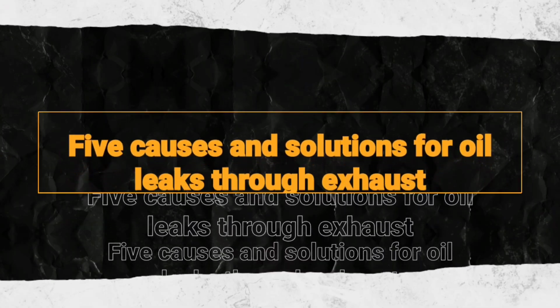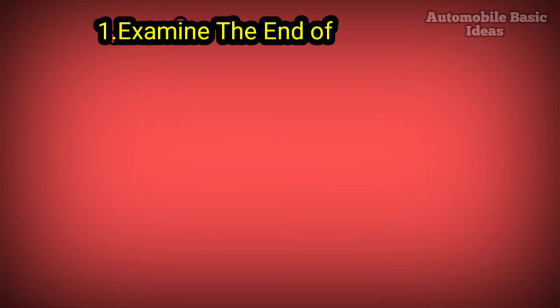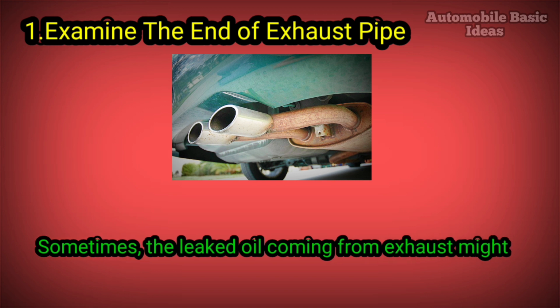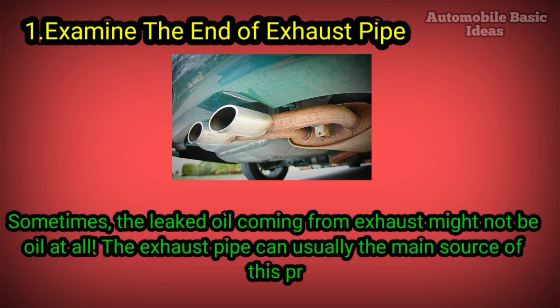5 causes and solutions for oil leaks through exhaust. 1. Examine the end of the exhaust pipe. Sometimes the leaked oil coming from the exhaust might not be oil at all. The exhaust pipe can usually be the main source of this problem.